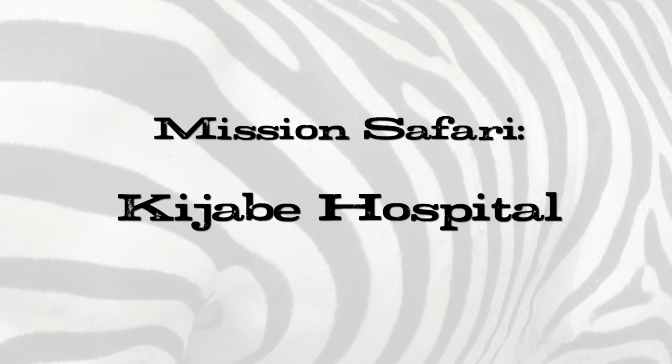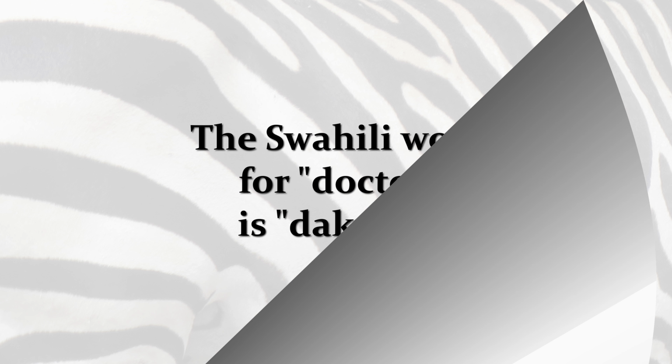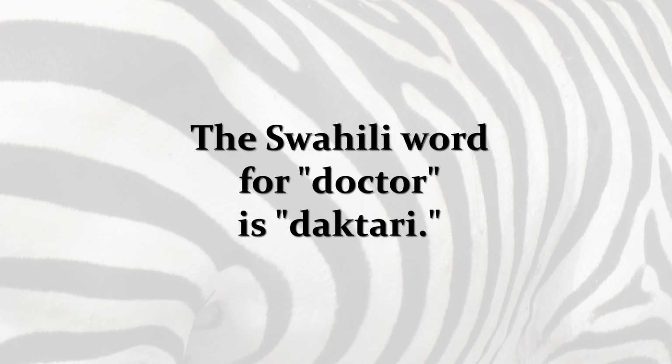Mission Safari, Kijabe Hospital. Kijabe, population 18,000, altitude 7,200 feet. Kijabe is Maasai for place of the wind. The Swahili word for doctor is daktari.